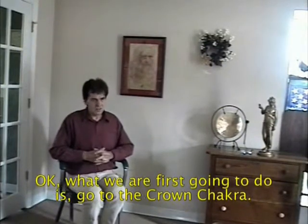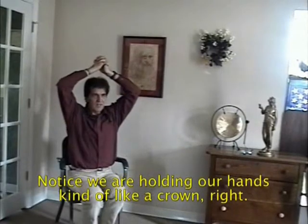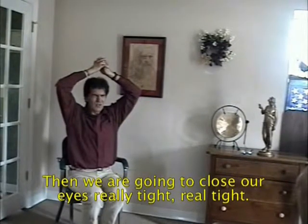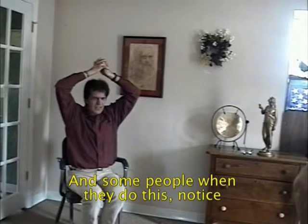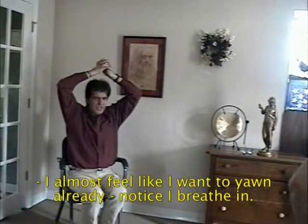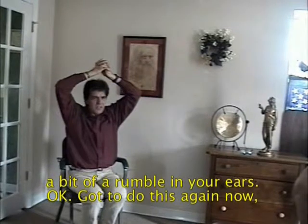Okay, what we're first going to do is called the crown chakra. So we're going to put our hands like this. Notice we hold our hands kind of like a crown. Right? Then we're going to close our eyes real tight. Real tight. Now notice, not just tight like this, but tight like this. And some people, when they do this, notice I almost feel like I want to yawn already. Notice I'm breathing in. When you do this, you actually hear a bit of a rumble in your ears.